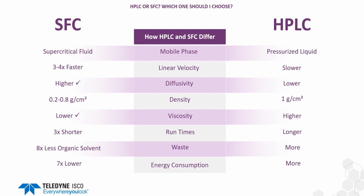Another thing to keep in mind too is your energy consumption, and that can be almost 7 times lower with SFC compared to HPLC. Now, if we look at this tale of the tape, it looks like it's a runaway for SFC, but there are still times where HPLC might actually have more pros than SFC.